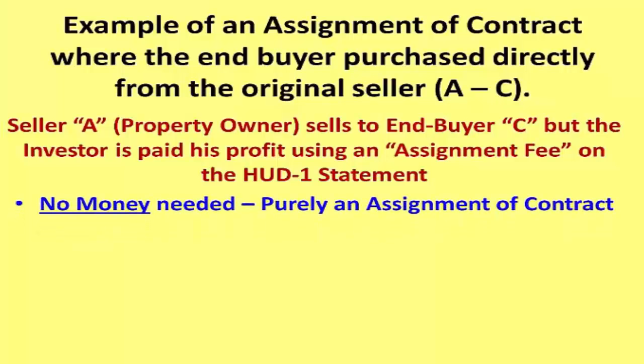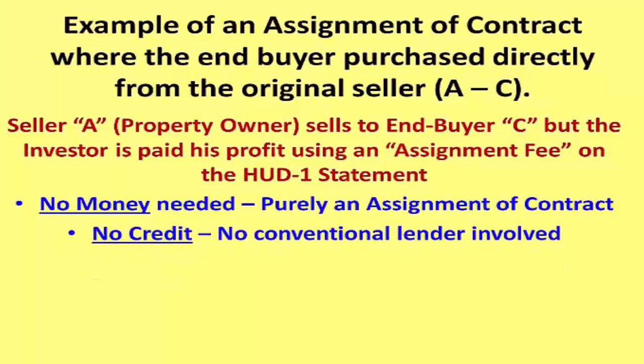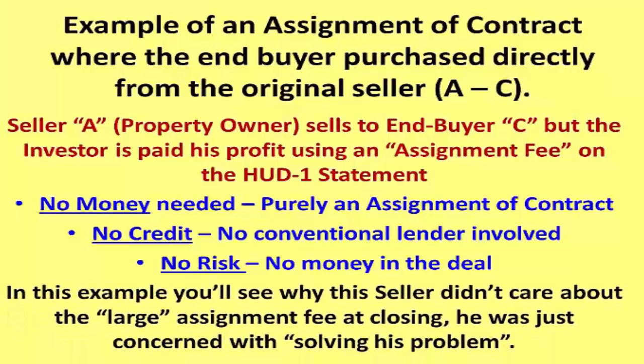There's no money needed, purely an assignment of contract. No credit required because there's no conventional lender involved. The end buyer C is a cash buyer. There's no risk because the student had no money in the deal. In this example, you're going to see why the seller didn't care about the large assignment fee at closing.